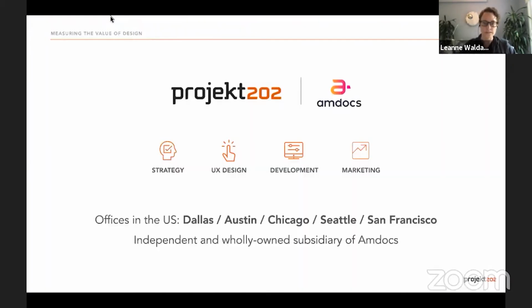So where I work is projekt202. projekt202 is an experience-driven consulting and delivery firm. projekt202 is an American company based in the US. We have offices in 5 different cities. We do strategy, UX design, research, development, marketing, and branding, and we're owned by a company called Amdocs.